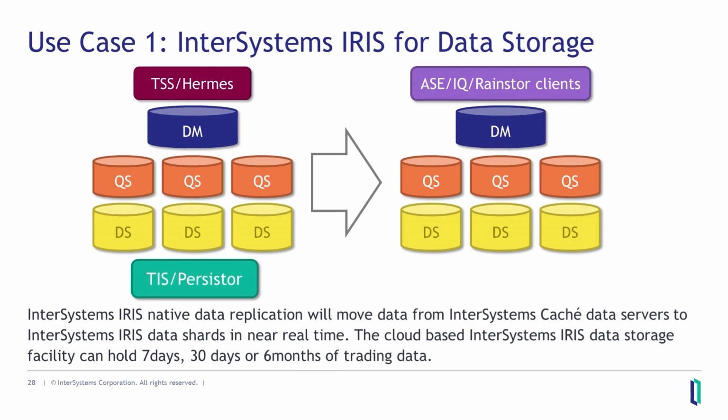If you think about what they have right now, all the ASEs and IQs, they have hundreds of these instances. So by just using these 10, or even if we double it, 11 doubled to 22, because we add all the mirrored InterSystems IRIS nodes to it, it's still far more cost effective. And it's actually very scalable.